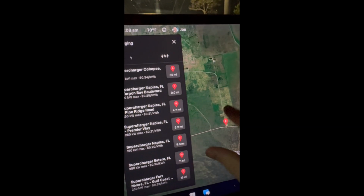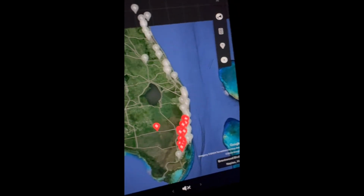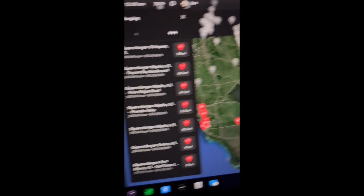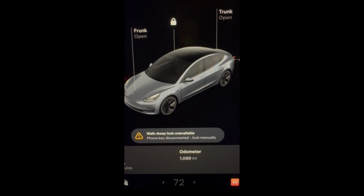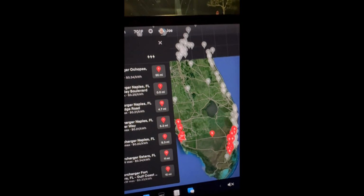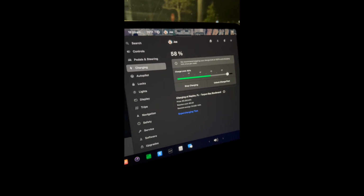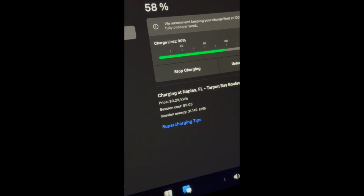So you used to have to make sure, between Naples and the East Coast, that you had enough charge, but now there's a bailout spot. So it reminded me to make sure I navigate to a supercharger next time. All right, we'll be back. All right, I'm about to head out of here. Not sure if this is going to be the last little segment or not.